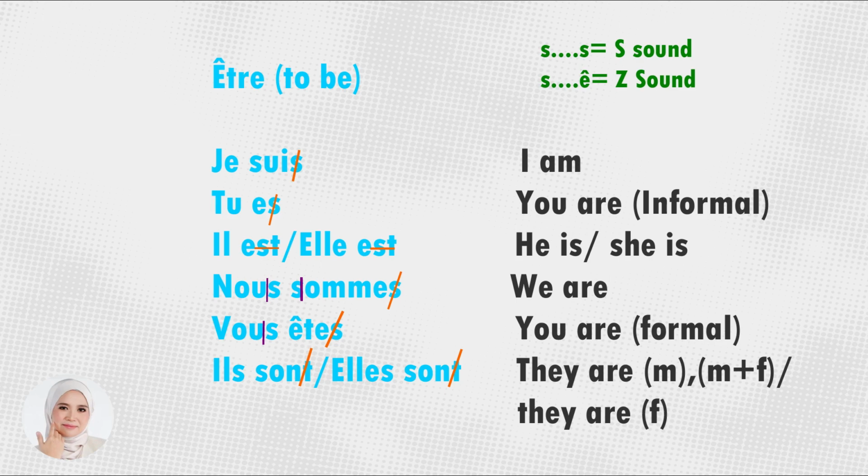Okay, I'm going to repeat that again from the very beginning, before we see ils sont and elles sont. Être, je suis, tu es, il est, elle est, nous sommes, vous êtes. The sound of the Z. Okay, now let's look at the last one. You have here ils sont, elles sont. Remember, the T is silent, okay? And you pronounce it like song. Ils sont.